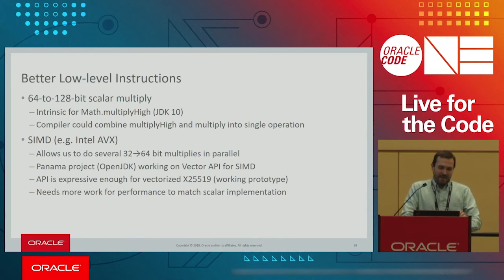Also useful would be an API for SIMD, like Intel AVX. The best implementations of X25519 in particular use this approach, and they do several 32 to 64-bit multiplications in parallel. There is some work on the Panama project, which is an OpenJDK project working to develop a vector API that would give access to all of this.